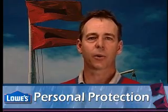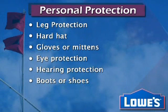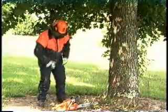Before you even think about cranking the saw and starting to cut, protect yourself. Always wear protective clothing, including leg protection, such as chaps, leggings, or cut-resistant pants. A hard hat, if there's any material overhead. Gloves with an enhanced gripping surface. Eye protection with side shields. Hearing protection, such as earplugs or earmuffs. Boots or shoes with steel toes and non-skid soles.